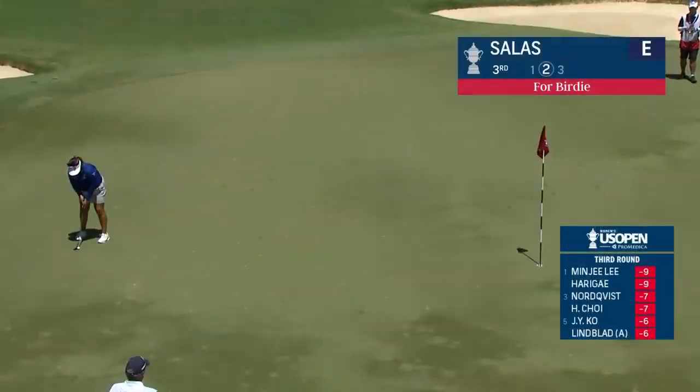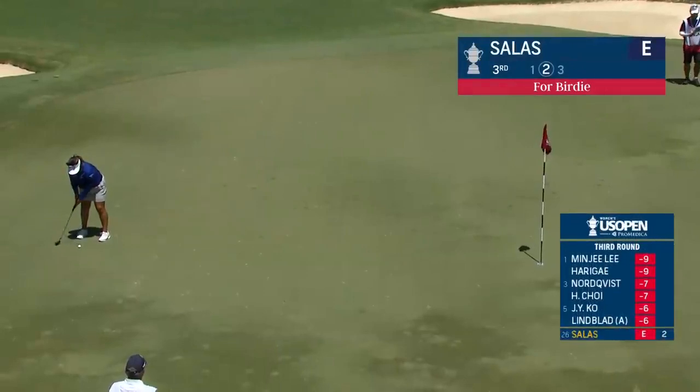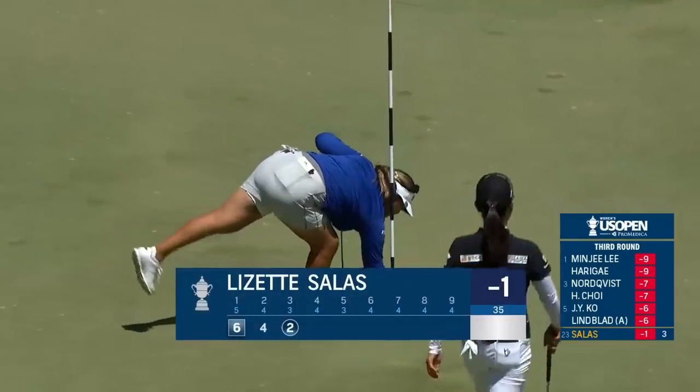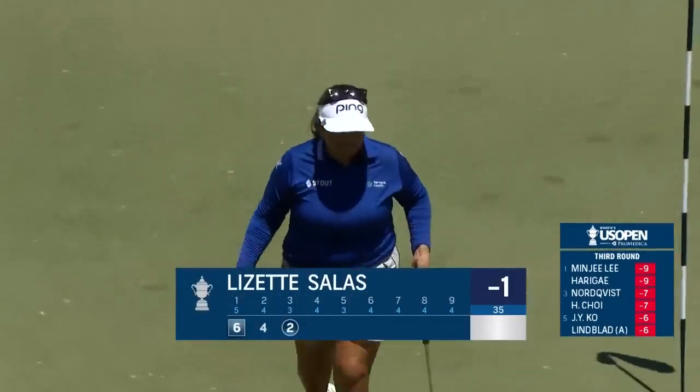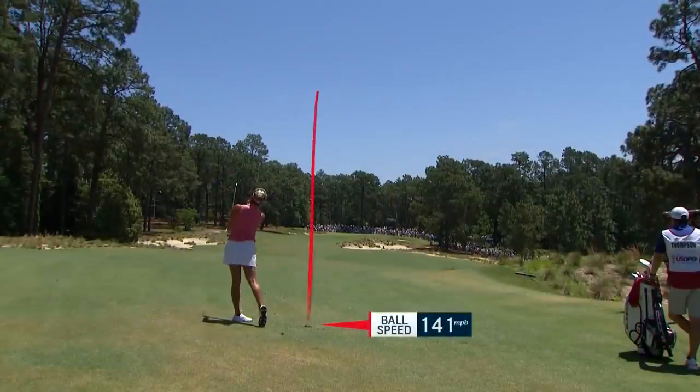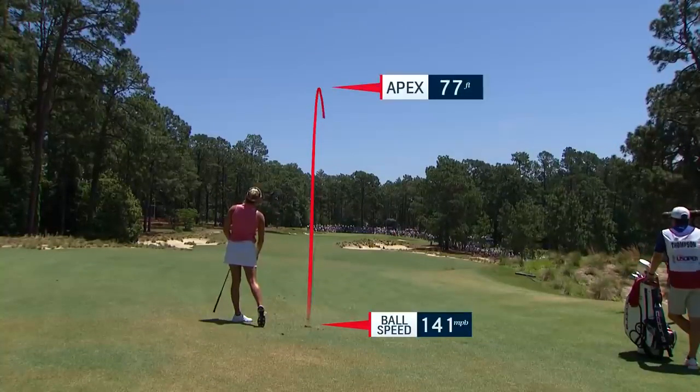Lizette Salas at the 3rd. She has put herself in position at major championships in recent years. Second shot for Lexi Thompson at the par 5 first. That's tracking at that left corner of the green.